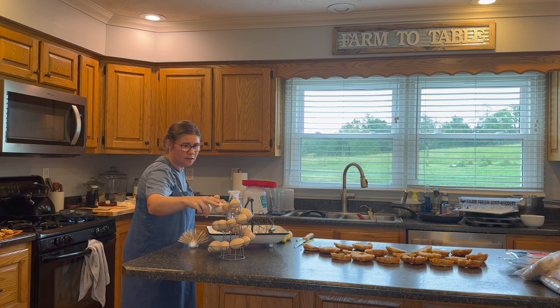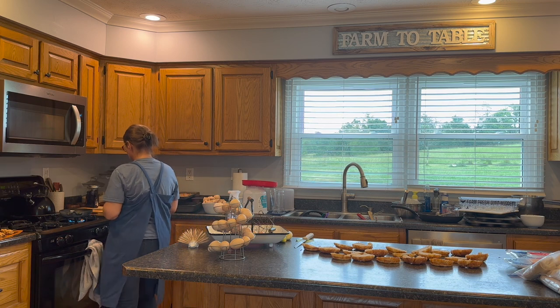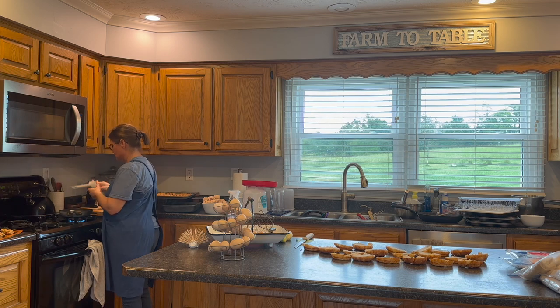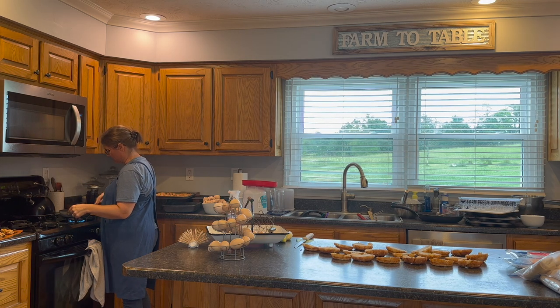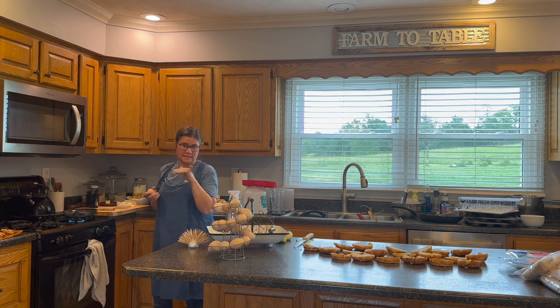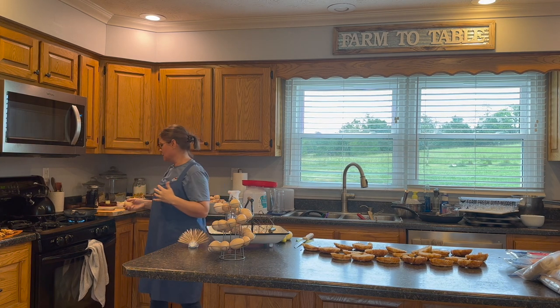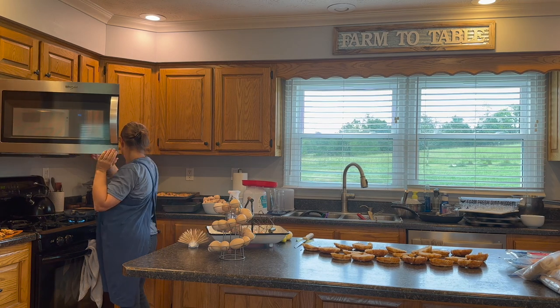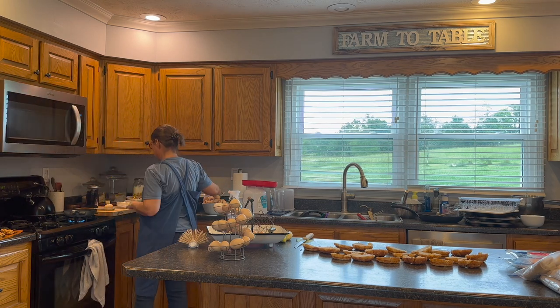My rack is off camera, but you'll see that there's still more to use. I'm excited. I didn't count beforehand to see how many eggs would be left or anything like that, so I'm just excited that I'm using most of them.